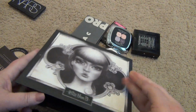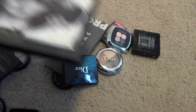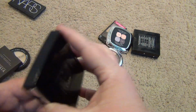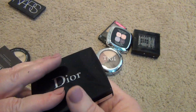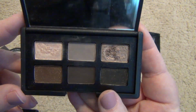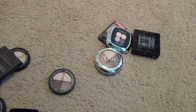Alright, this one that I've talked a lot about lately from my declutter. Obviously this is a colorful palette. The Lorac Pro 2. I'm going to do neutral with a pop of color there. My new Dior palette, Tutu palette. I'm going to say this is just cool tone. I think this says And God Created Woman, something like that. This reads very warm tone on the eyes. So that's going in my warm palette.